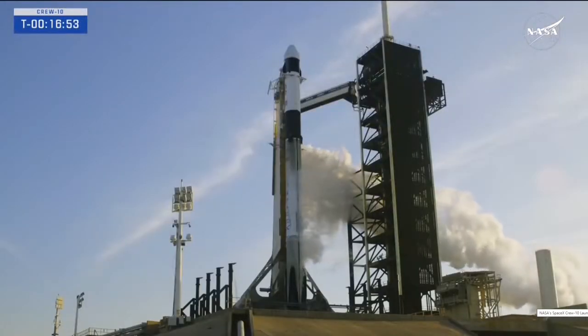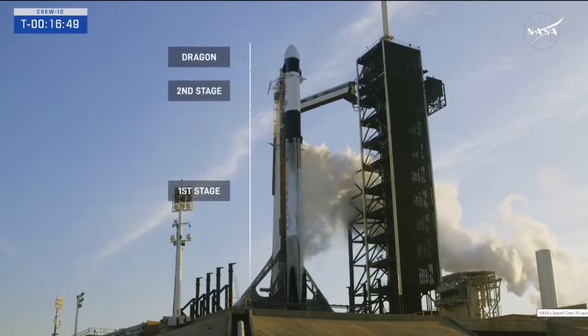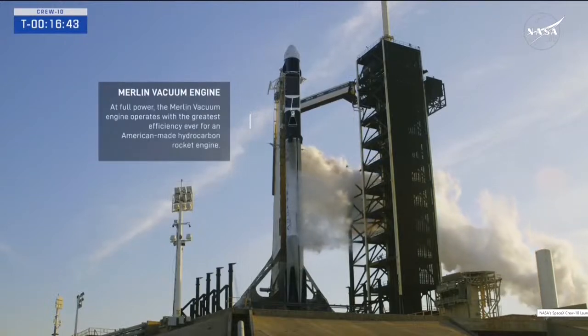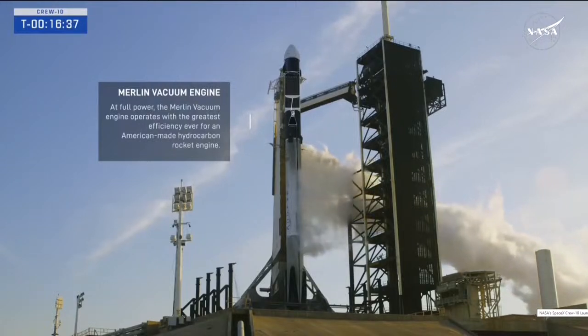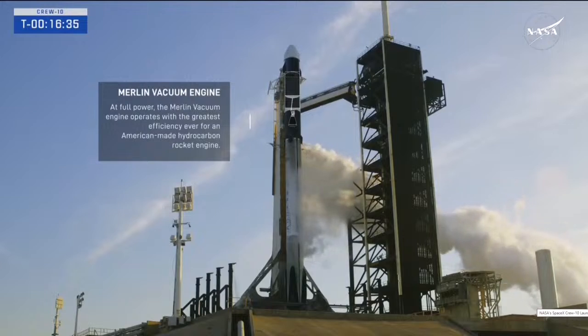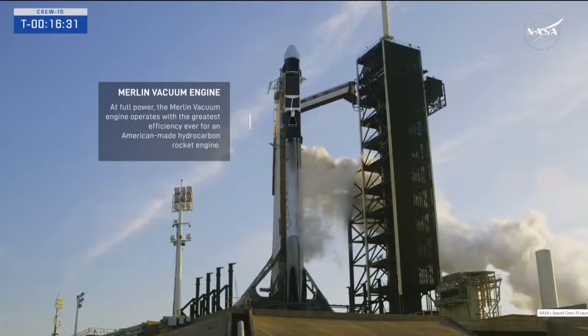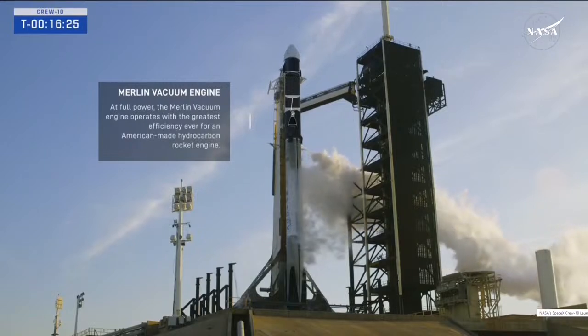Now, continuing down the vehicle, we do have the second stage. The second stage is powered by a single Merlin vacuum engine, or MVAC engine, which is optimized to perform in the vacuum of space. After stage separation, the MVAC will ignite and carry Dragon to its target orbit. Now, the Falcon 9's first and second stages are connected by the black interstage, which houses the MVAC engine and the system that decouples the two stages during stage separation. And below that is the first stage.